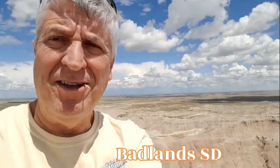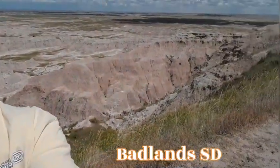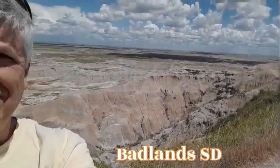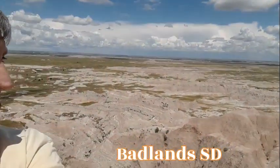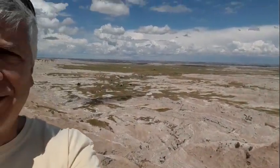A little windy today. This is the Badlands here in South Dakota. It's kind of like that. Kind of reminds you of Grand Canyon a little bit. Very cool.